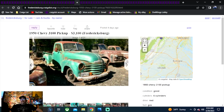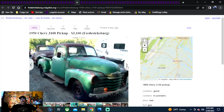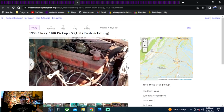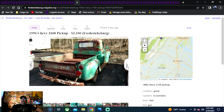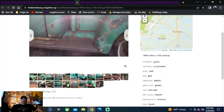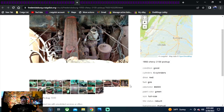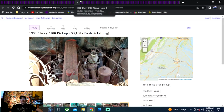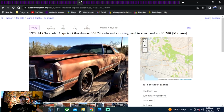And we're going to be in Virginia this time. It's going to be a 1950 Chevy 3100 pickup, posted 4 days ago. I'm digging this truck. Again, another cool project if you're looking for something to start the spring off with. There's a cool one. $3,100 as long as it has a title. It says rebuilt, so I don't dig the idea that it's got a rebuilt title with it. That's me. If you're looking for a 50 truck, $3,000's cheap. $3,100. We're now going to be up to $3,200.